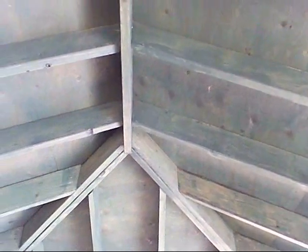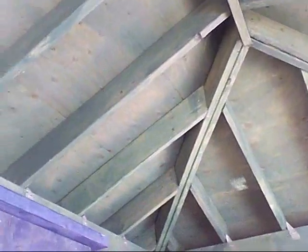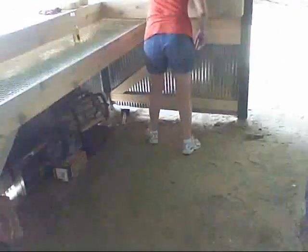There's already cobwebs up there. Ooh, and there's a spider right there. I'm trying to convince him to put a swamp cooler right there. Man, the flies are out and about. Cherry. He needs to get the pavers in here.